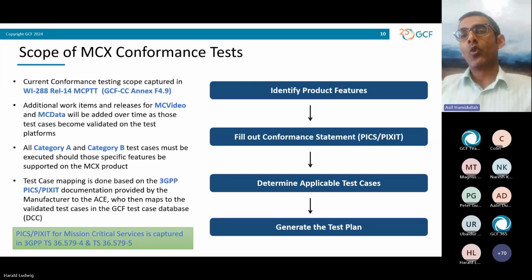But in order to know which specific test case is applicable to your particular product, there's a conformance statement, or PICS, that we call it, for protocol conformance statement, that needs to be filled out. That is a 3GPP document that you take a look at, and you identify what features your product supports, which then allows applicability expressions to be applied, so you can map it to a particular test case in the GCF database that's validated to be used. Now that activity, mapping of the test cases, is done by the ACE, and that's where the ACE services come in, where a manufacturer can work with an ACE in order to get that mapping done, in order to understand what specific test cases will be actually executed.